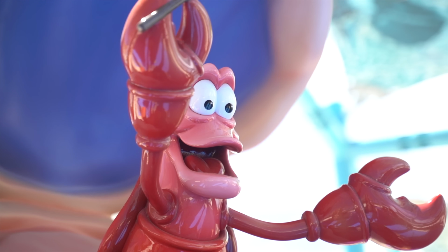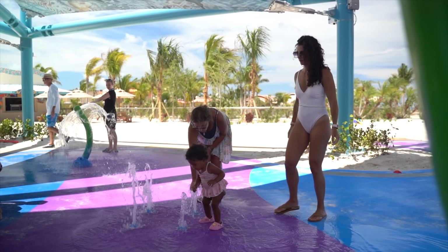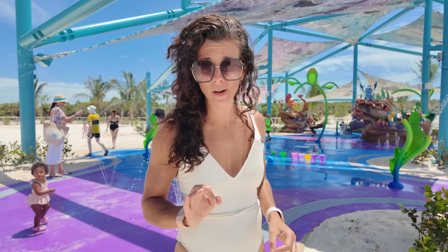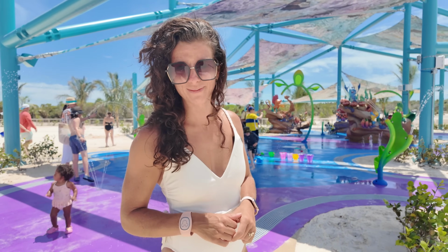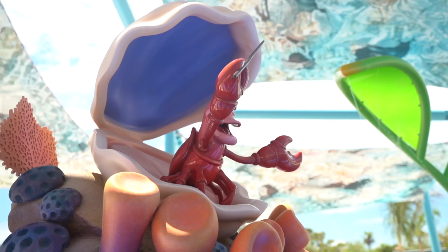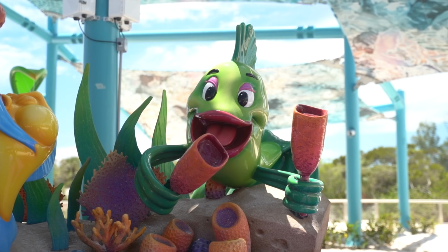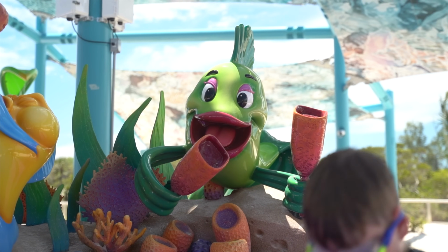Welcome to Sebastian's Cove. This is part of the kids club here on the island. There's a giant splash pad, tons of fun in the sand here. You can drop your kids off, or there are open hours where you can come and splash around with your kids. Splash, splash, splash.